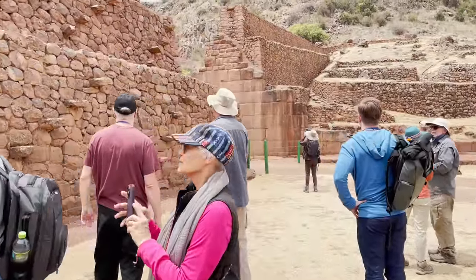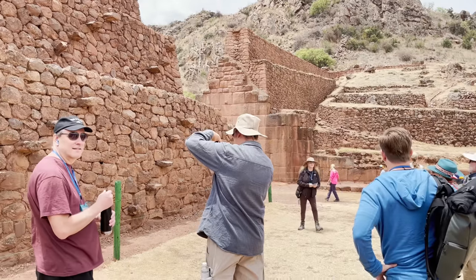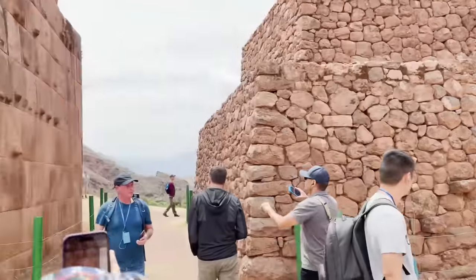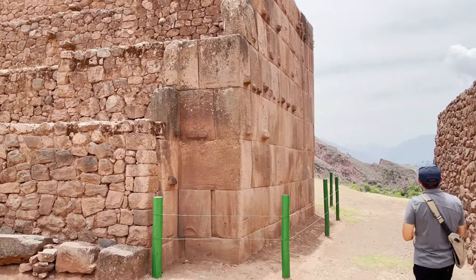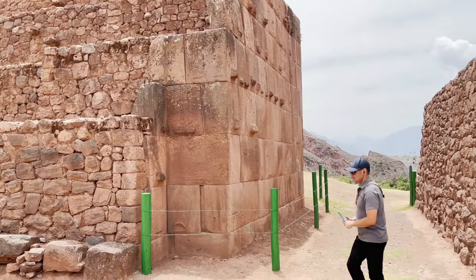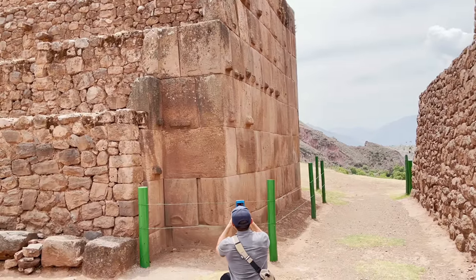Okay, so what you can see here, you see a megalithic wall that way, and then a megalithic wall here, and you see the pattern of knobs. Again, some suggest that the knobs could have been some kind of coded language.